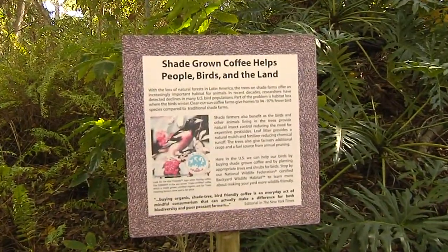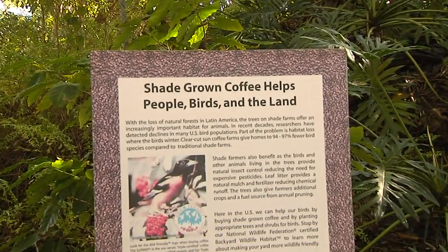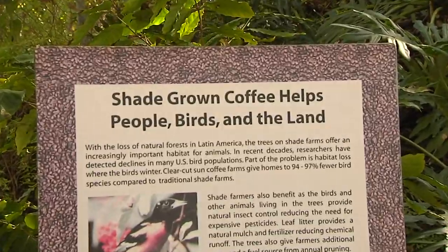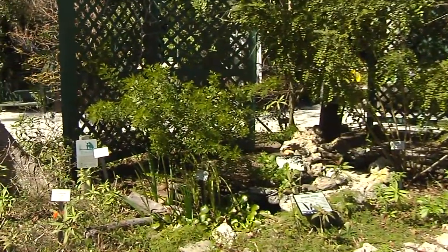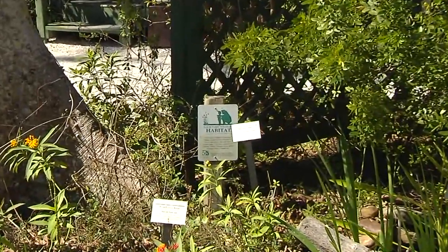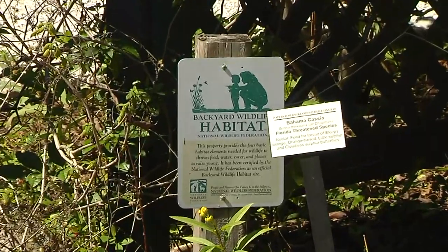Given the zoo's past as a botanical garden, it's hardly surprising that plants are as carefully tended here as the animals. But signs also educate guests about the benefits of such things as drinking shade-grown coffee. The education continues at the backyard habitat area, certified by the National Wildlife Federation. When you walk through our backyard habitat, we've got signs not only identifying the plants that we put there that benefit local wildlife, but also other things that you can do.